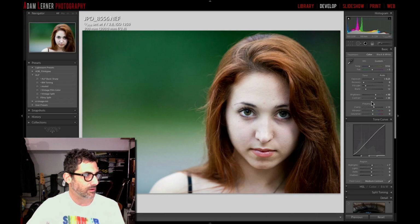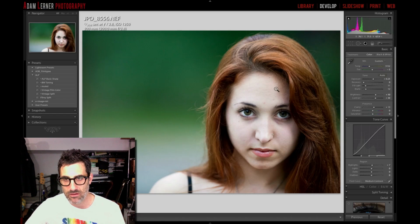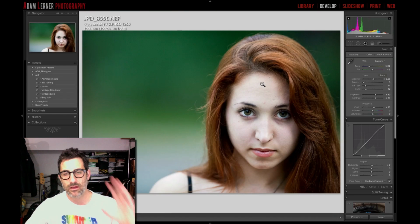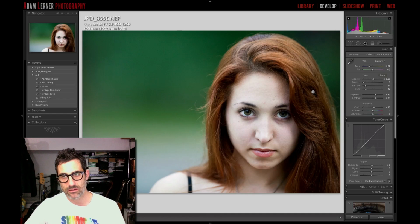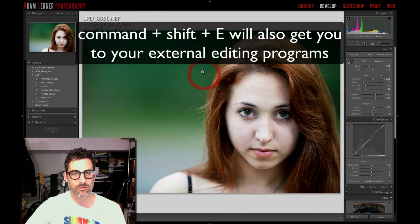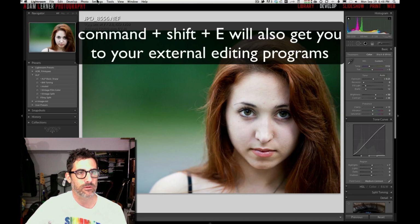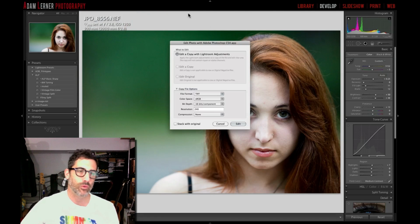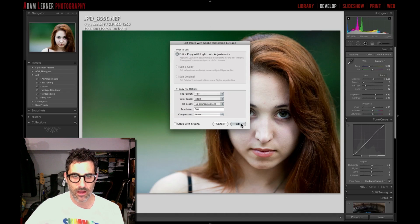Now, one thing that I was thinking about is going into Photoshop, and I'm going to try something to minimize the look of the foundation on her skin here, because I don't want to reduce the clarity and lose the clarity of her eyes and her lips and her hair. So we're going to take this into Photoshop, okay? I'm going to go into Photo, Edit In, and I've got Photoshop CS4, and I'm going to edit a copy with Lightroom adjustments.